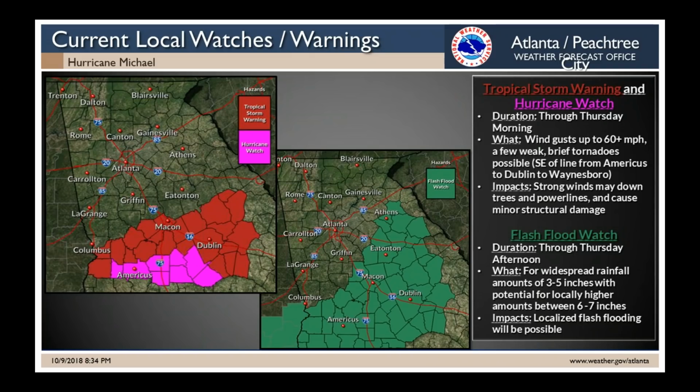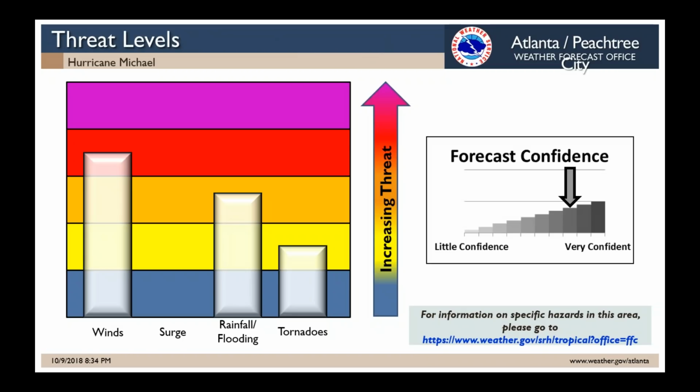The flood watch on the right, again, is no change to where the actual expanse was. Again, that's through Thursday afternoon. Widespread rainfall 3 to 5 inches, locally higher 6 to 7, possibly 8. That could be farther on the easternmost extreme of that. So localized flash flooding will be possible. I know we've been dry, but when you get amounts like that, it really doesn't matter what the previous conditions were. That's pretty heavy rainfall.